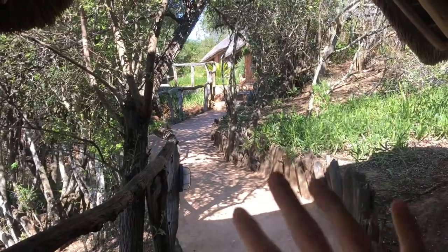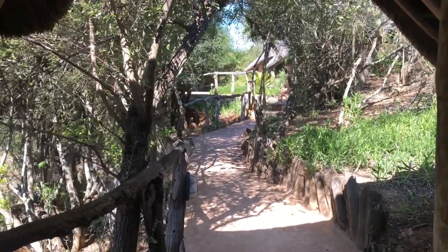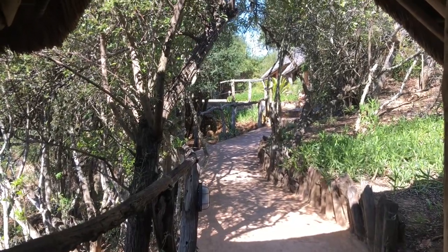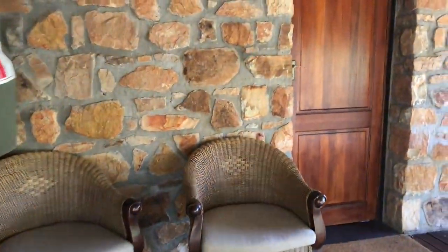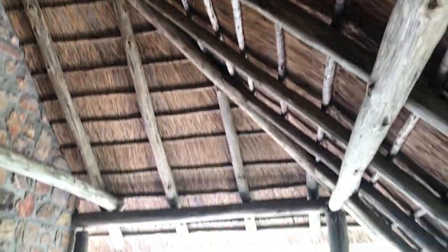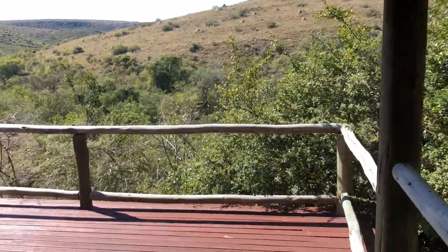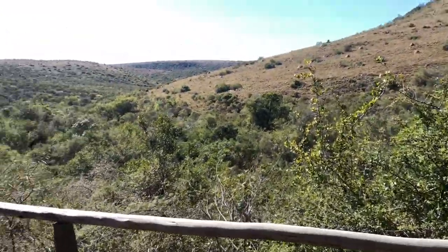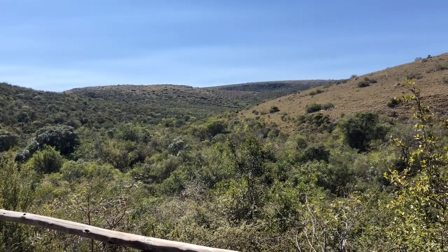So here's the path which leads to our lodge. Up there is the pool and the chill out places and where we get food and stuff, all the food's included. And if I turn around, there are two little chairs here by the front door. And then it's all thatched roofs, which is so, so pretty. And then yeah, all this open balcony. And yeah, we saw an elephant just there by those bushes, which was amazing.